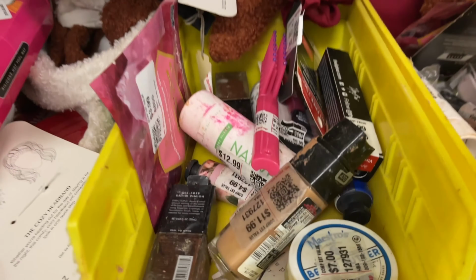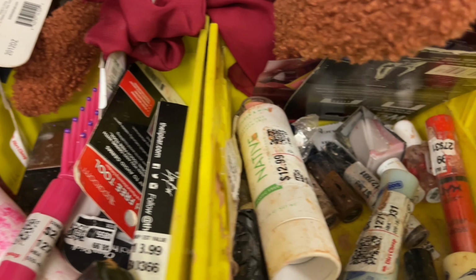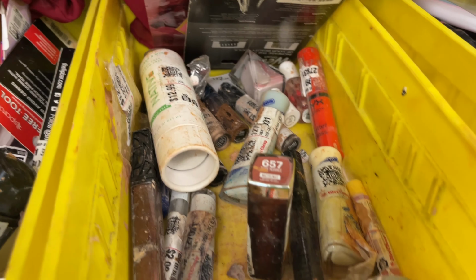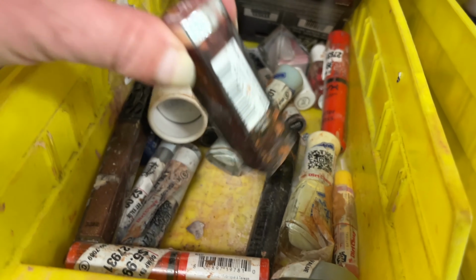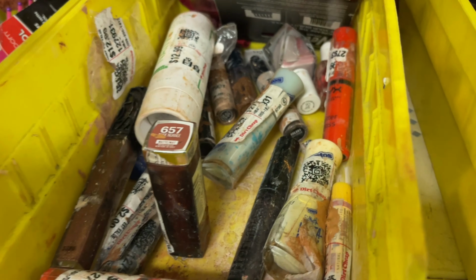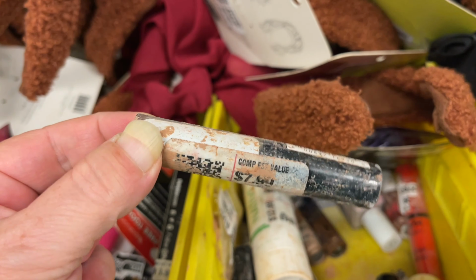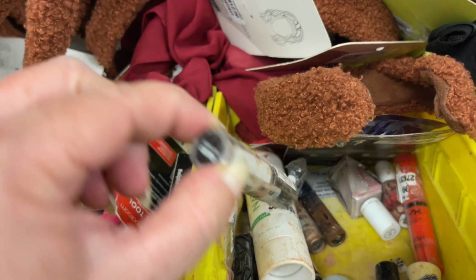They had 3 rows of HBA. Now, this is some nasty, nasty makeup. Most of this was 90% off. And unless it is completely sealed, like that lipstick right there, I will not buy that because it is not pre-sealed. You can actually open it. So I didn't even bother opening that. But that one there, if it looks like I can clean it up, then I will buy it.